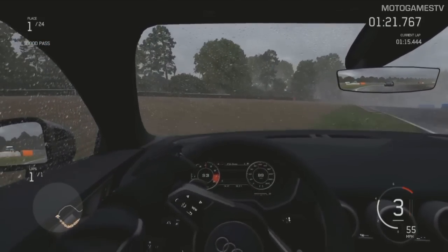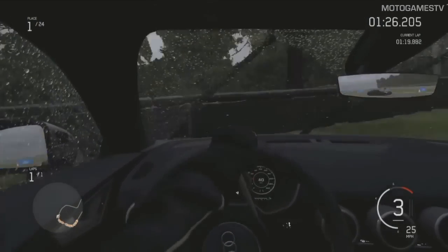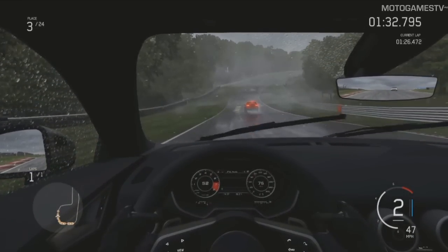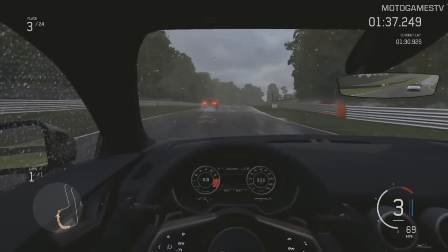Oh, I'm off the track here. Oh, well, there's a look at our tire walls. You saw 3D tire walls, the tires falling down as I ran into them. Yeah, it is a brand new feature, and I showed it off pretty well.